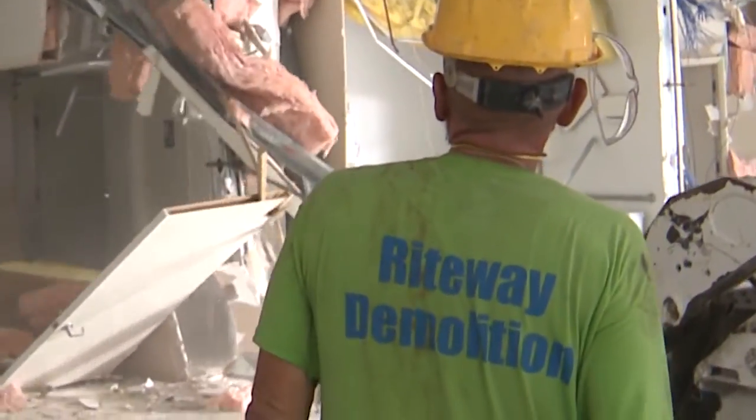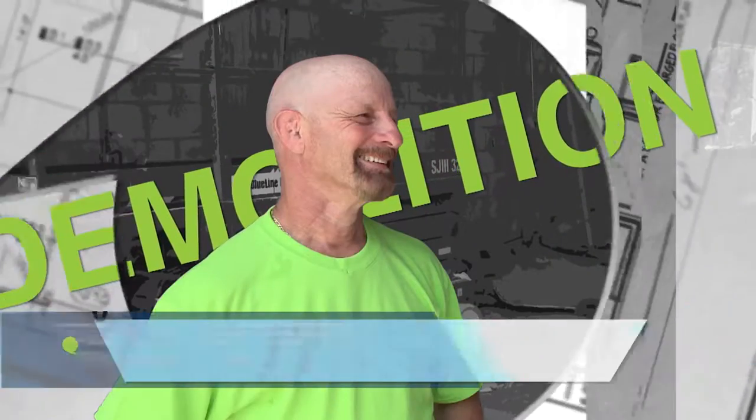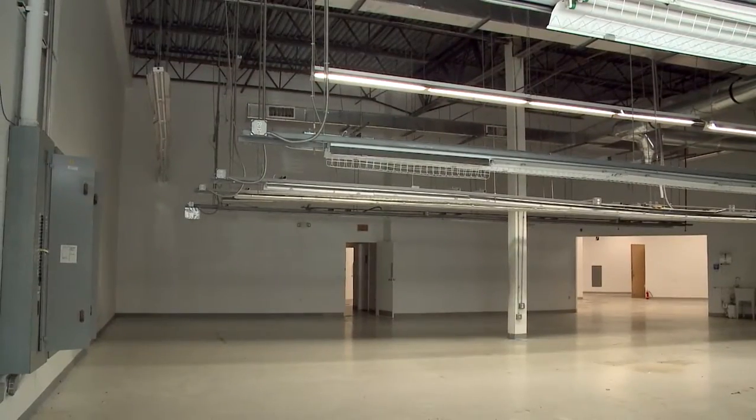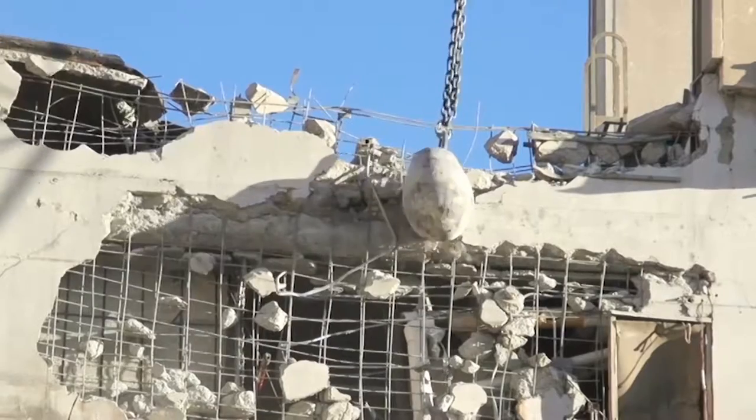We've hired Right Way Demolition, a company with a lot of experience in this type of work. Tony Stern is the company owner and will oversee all of the demolition. Getting this building ready for a new construction is not as easy as it might seem. There's more to it than just taking a wrecking ball and knocking walls down.